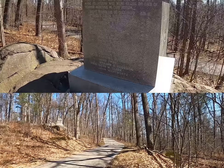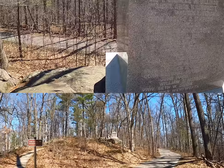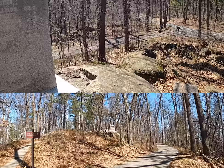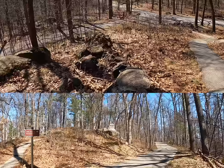Now up towards the 20th Maine Monument, that is about the apex of their line. If you watched the movie Gettysburg, read the book The Killer Angels, or anything else, you'll know that they are going to extend their line into essentially a V, or small V, or an L, and it's going to meet right at that point. That'll be the apex of it.